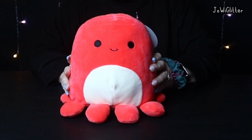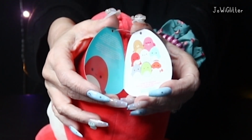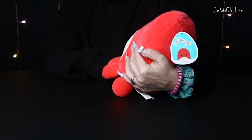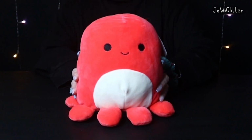So let me show you her tag. So there is the front of her hang tag. And there's the inside, and it has her squad, so it's one of the older Squishmallow tags. Okay. Welcome to my Squishmallow family, Veronica. You are adorable. So say hello to Miss Veronica, the dusty red octopus, everybody.